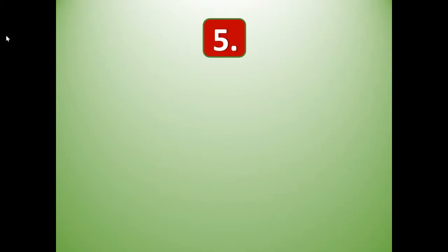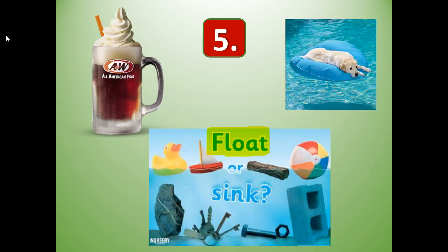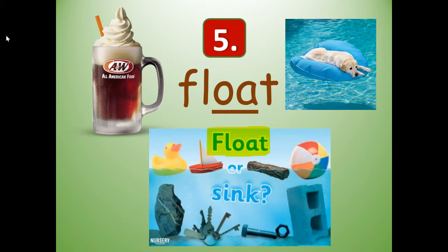Number 5, float or sink. The dog is on a float. So there's a root beer float that has ice cream that floats in the root beer. And then the dog is on a float. What can float or sink? So float, F-L-O-A-T, float. I'm going to stretch it. Float. Now I'm going to shrink it. Float. F-O-T, float. So the O-A says O in float.